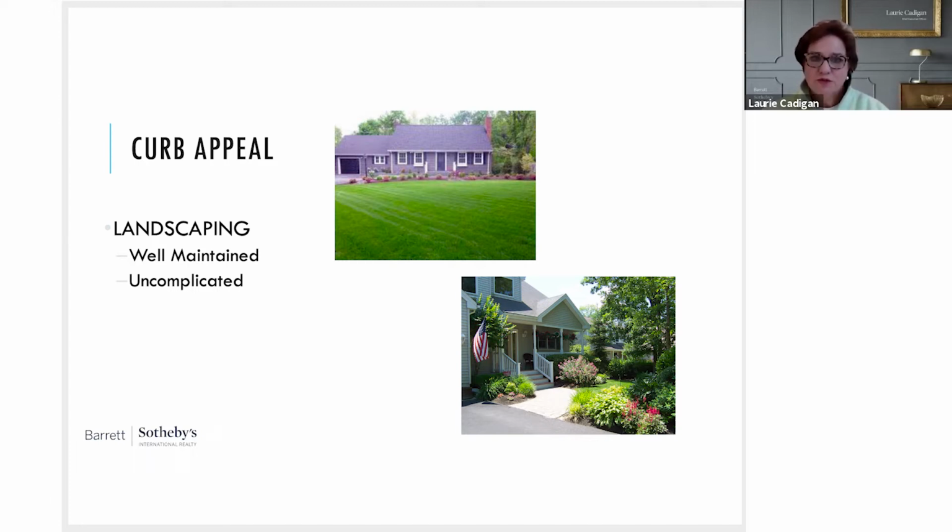However, the very first picture, whether it's from the curb or from the computer, is usually the front of your home. And what people are looking for is a well-maintained but probably uncomplicated landscaping plan. Once again, we've got plenty of vendors to help you if you're looking to do a little bit of cleanup and mulching. If you're considering selling next spring, it's always a great idea to take photos of this beautiful season. We're happy to do our photography ahead of time so that we have more than one season to showcase your property once you put it on the market. So that's a good plan.